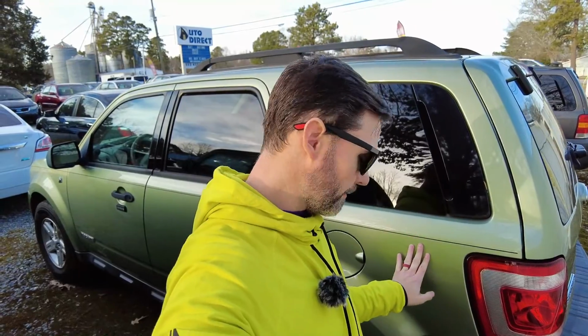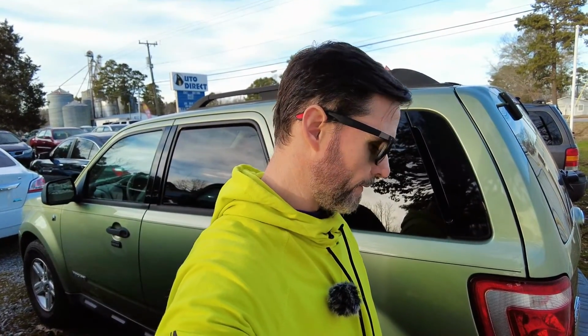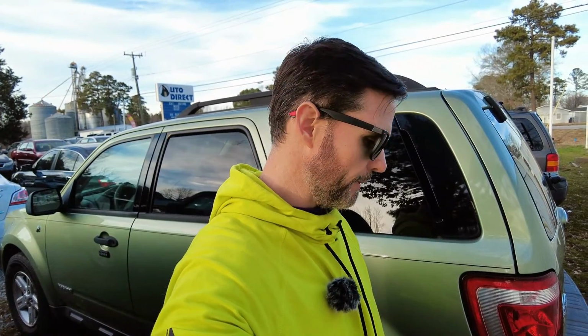So what do you think of this 2008 Ford Escape Hybrid? This lovely green. I like it. I really do. If I could restore this vehicle, I probably would. It may not cost that much in parts, and it's probably not that hard to work on.